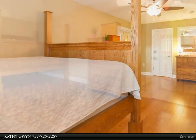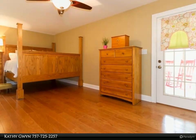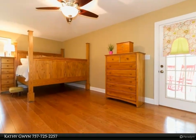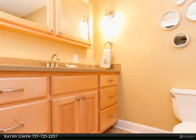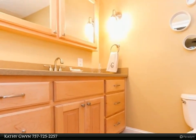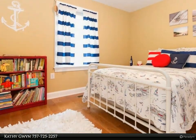This property is ideal for a multi-generational household as it boasts a spacious bedroom, full bathroom, and a great room on the upper level. On the first floor, you'll find a living area, a patio, and a porch connected to the primary suite. The garage can accommodate two vehicles and has additional space for your golf cart.